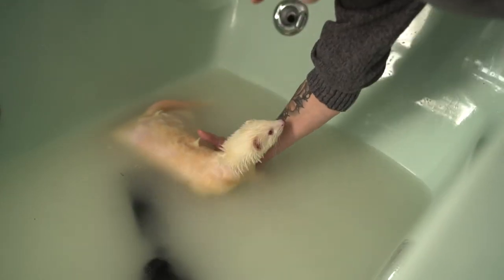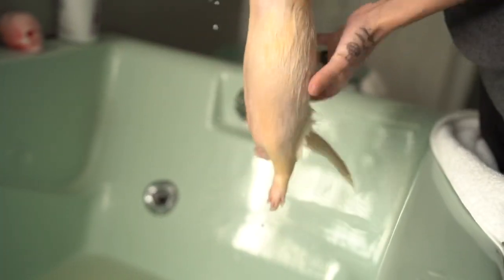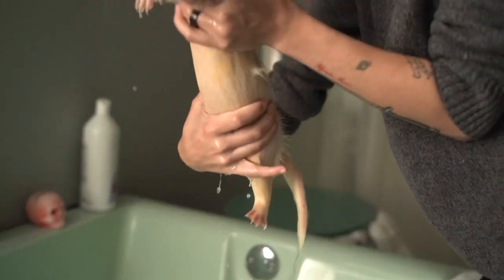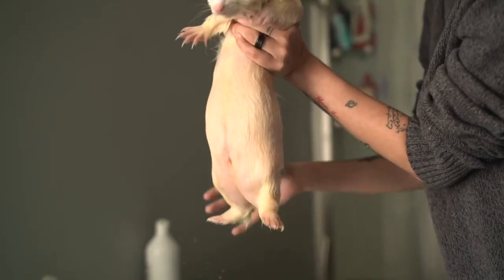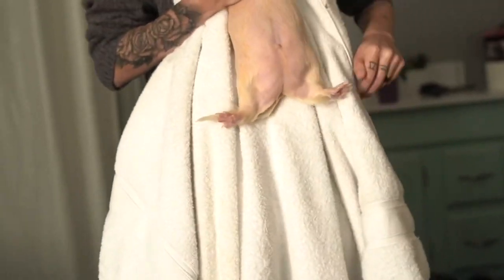Okay, buddy. Don't hurt me. I'm nice. Oh my god, look at me trying to wring him out. Look at that big body. Got that little chunky chunk. Okay. He's so fat.